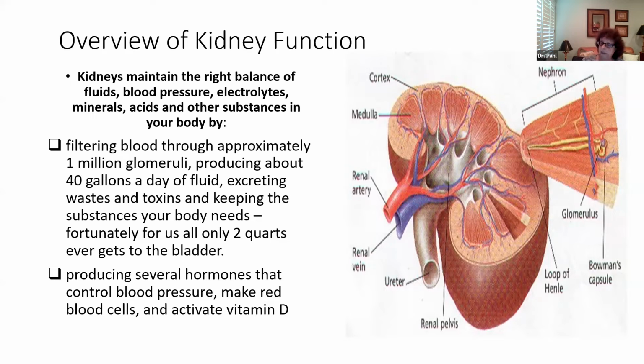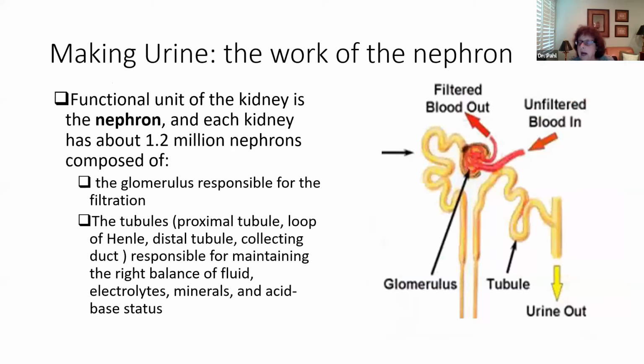Anemia is a consequence of kidney disease, and we need to supplement vitamin D, otherwise you'll get bone disease as a consequence of this. Okay, so how do you make the urine? The number one work of what people think of as the kidney is done through the part of the kidney called the nephron. And each kidney has about 1 million, 1.2 million nephrons. Okay, and what's the nephron?